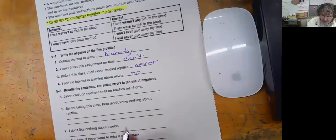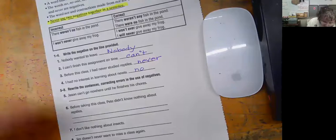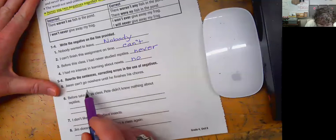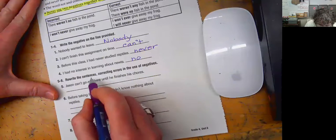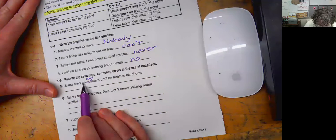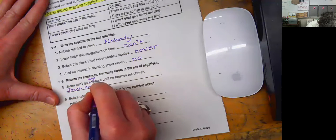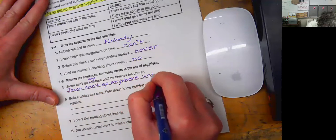All right, now we're going to rewrite some sentences and correct the errors where they have used double negatives. We'll do all the corrections on the text, and then we'll write it below. Jason can't go nowhere until he finishes his chores. Well, I would take the nowhere and make it into anywhere. That's one way to do it. You could also say, Jason can go. Nah, that's probably the easiest way to do it. Let's just stick with that. Jason can't go anywhere until he finishes his chores.